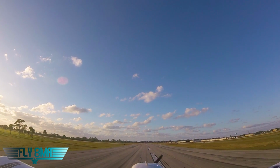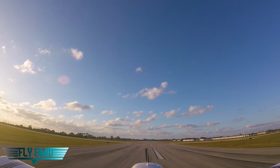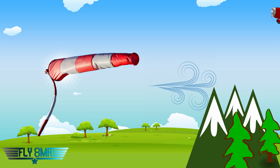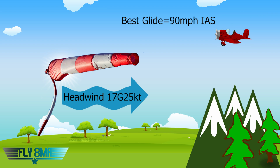So with the wind about 20 knots, I'll add about 10 knots to that. And the reason is, imagine your best glide speed is that 90 miles an hour that we were talking about. Imagine you're going into a 90 mile an hour headwind and your engine quits. And so you immediately pitch for 90 miles per hour like your instructor told you to, and you aim for a field. But to your dismay, that field's not getting any closer.